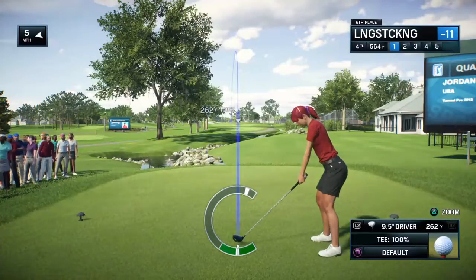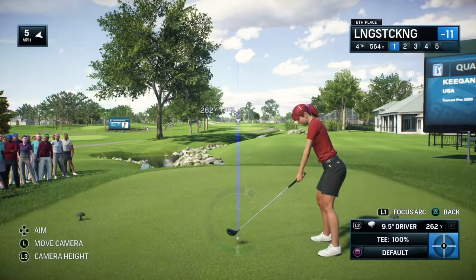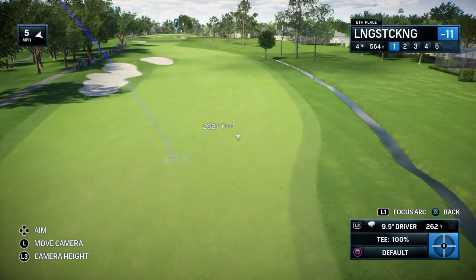561-yard par 5 fourth. Frank, a chance to make 4 and maybe even an eagle 3. Yeah, that green's just raised a little bit, so if you had a good drive in there and you're going with a slightly shorter club, big advantage.